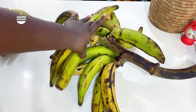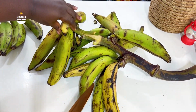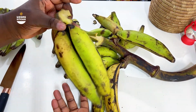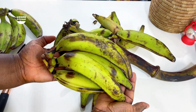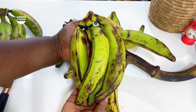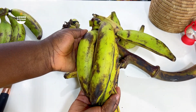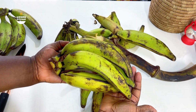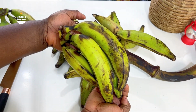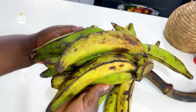So let's hop right into today's plantain chips recipe. The first tip you want to note when making the perfect plantain chips is the type of plantain you choose. Okay, friends, you cannot miss this one, because the type of plantain you buy really will affect how yummy or tasty it will be.